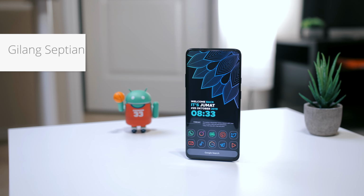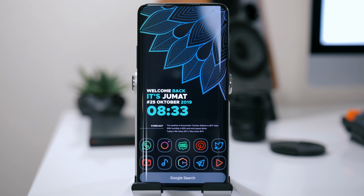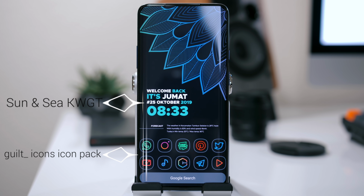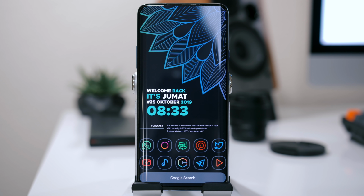Please forgive me if I've butchered your name. With this one, we're actually looking at a Smart Launcher 5 setup. It's got a Sun and CKWGT widget, the Guilt_icons icon pack, and the wallpaper is from Minimal Wallpapers. Okay, so shout out to Smart Launcher 5. It's always great to see setups using launchers you don't see every day.